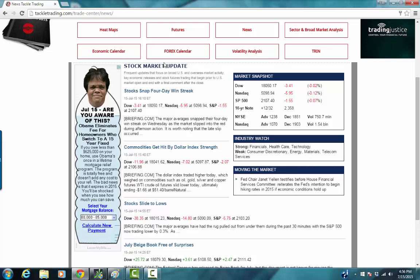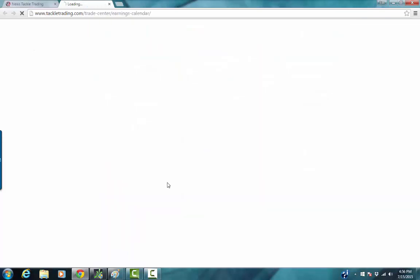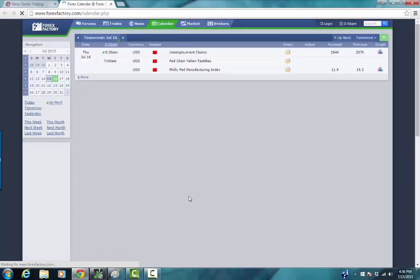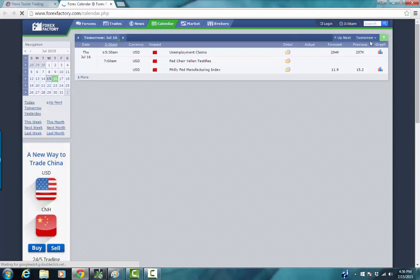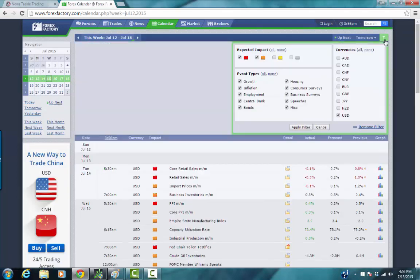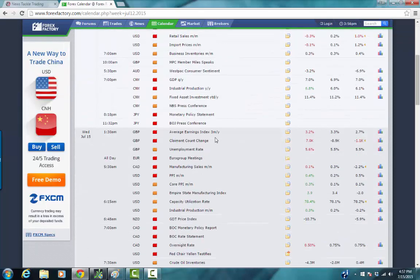Mixed market today. Let's take a peek quickly at the calendar moving forward over the next few days. A lot going on around the globe, not just in the U.S. with earnings season. You got to check your earnings, people. If you're trading a company right now, make sure that you're checking earnings reports. I'm going to leave that orange impact on, and I'm going to put all of the currencies on here. We can scan through them pretty quick.